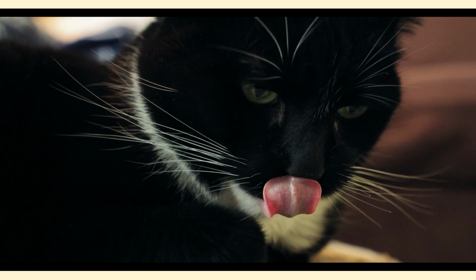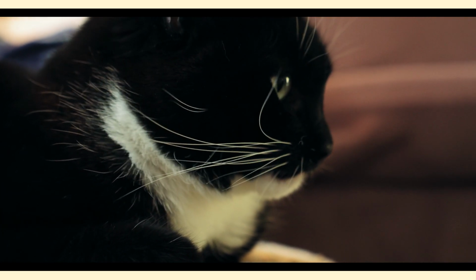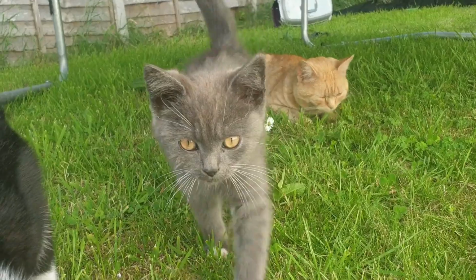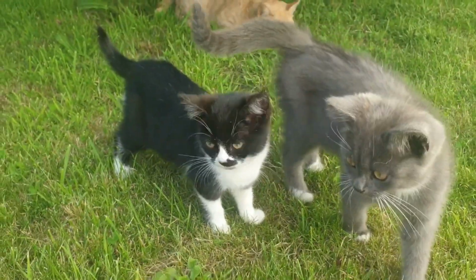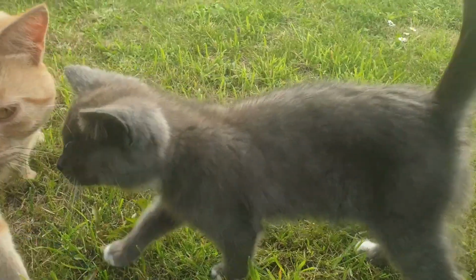Today we're going to talk about one of the most common behaviors cats do, face rubbing. Did you know that when a cat rubs its face against an object or person, it's not just to be cute? Oh no, there's a lot of science behind this behavior.